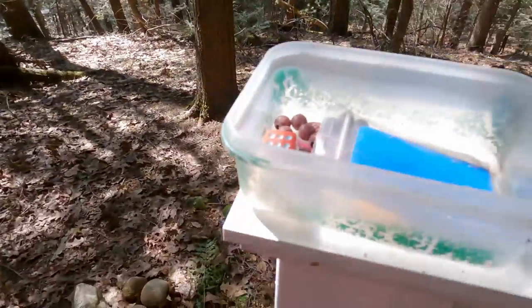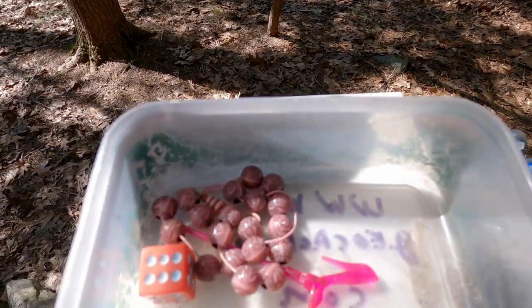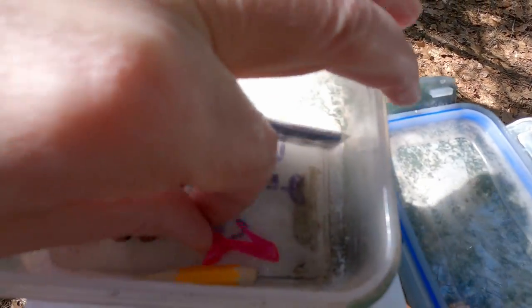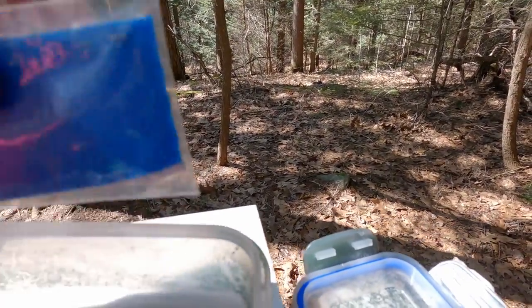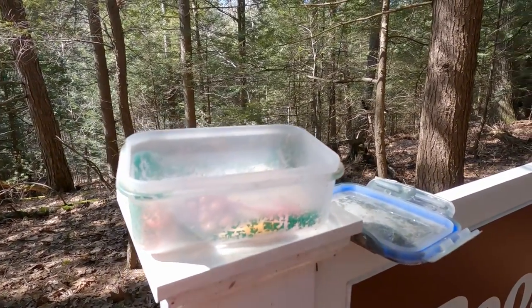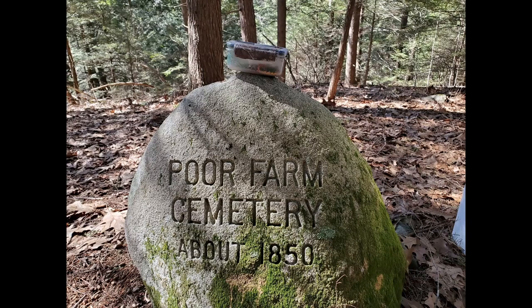Standard stuff. We got a logbook, some beads, a dice, a little pencil, some sort of little shoe, toothpick kind of thing. All right. I'm going to sign the logbook and then put it back in its place. All right. Well, logbook signed. Signed it Walt Felix, waltandingrid.com. And I've placed it back where it was hidden.